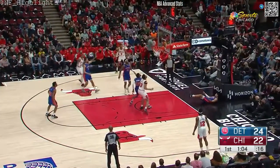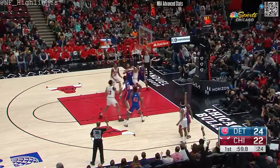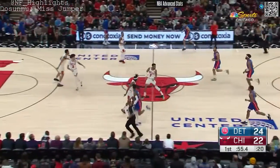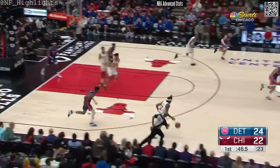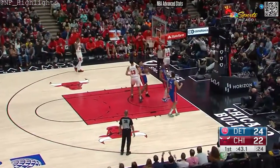DeRozan over Lyles. There's a good rebound by Bradley. Out to Ayo. 4-3. Rebounded by Sadiq Bey. That's a good offensive rebound by Tony Bradley Jr. that time. Nice job by Ball. You got numbers. Ayo running. Speeds up past Lyles and one.